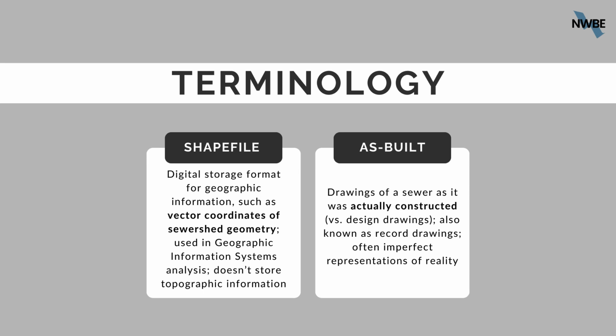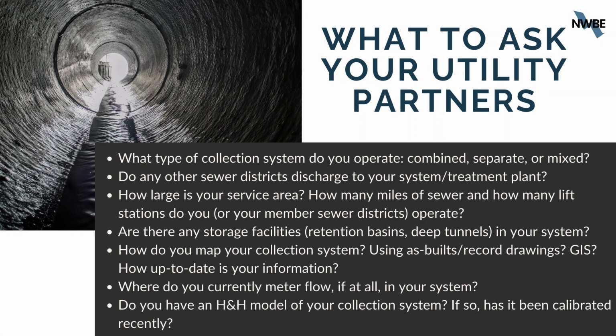representations of reality. So here are some questions you can ask your utility partners to get a better understanding of their collection systems. What type of collection system do you operate? Combined, separate, or mixed? Do any sewer districts other than your own sewer district discharge to your treatment plant? How large is your service area? How many miles of sewer and how many lift stations do you or your member sewer districts operate? Are there any storage facilities such as retention basins or deep tunnels in your system?